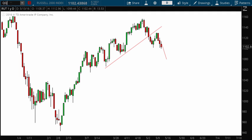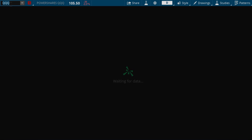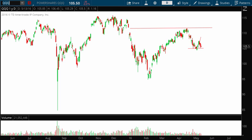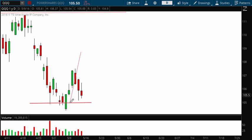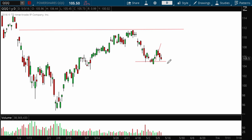For the Qs, QQQ, that's the Nasdaq market, also known as the PowerShares. Again, right across the board, my forecast 100% accurate, and I drew the line here last week. I said that we would bounce off of this support because there was a bullish engulfing pattern right there. We did exactly that. We moved up almost in the same exact angle as I drew that line, and now we're seeing signs of weakness once again for the Nasdaq.